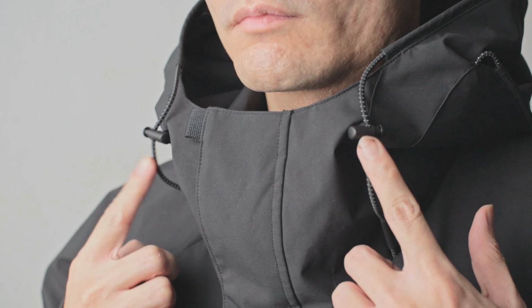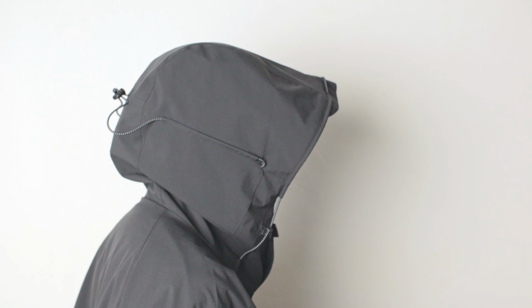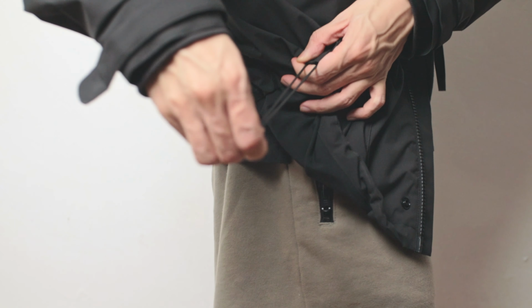If you do want to tighten the jacket up a little more, there are these elastic bands running across key areas to help seal the jacket. This is a great feature to have if the conditions out there get too windy or rainy.